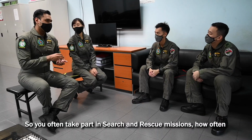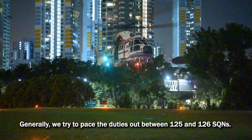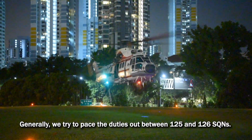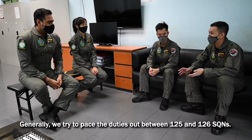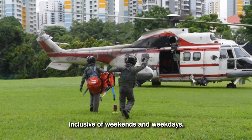So you often take part in search and rescue missions. So how often do you actually go on standby? Generally, we try to pace the duties out throughout both squadrons, 125 and 126. One person is expected to do about 4 duties per month, inclusive of weekends and weekdays.